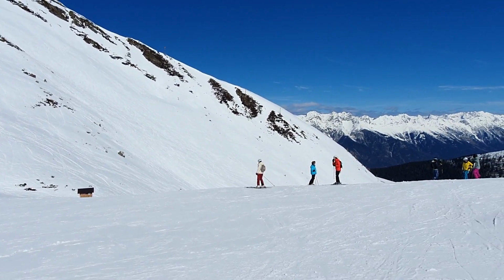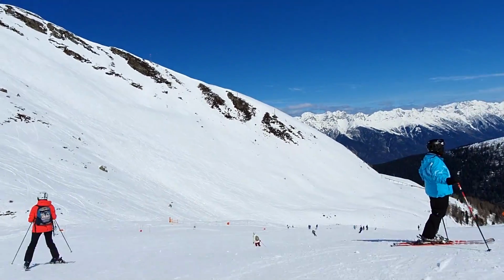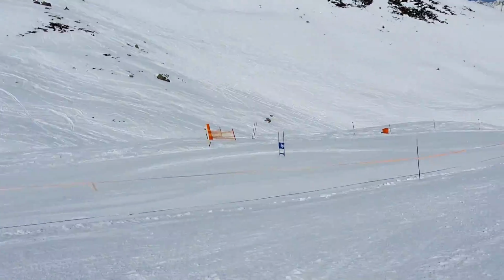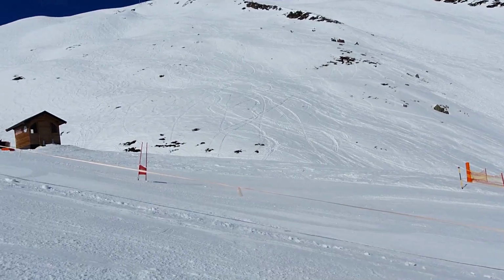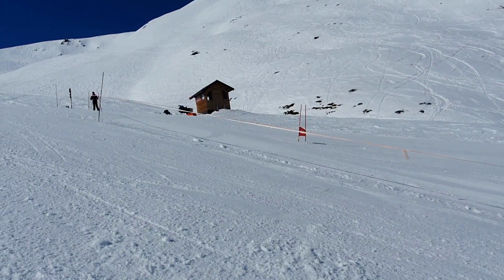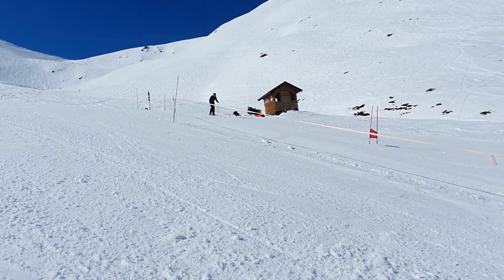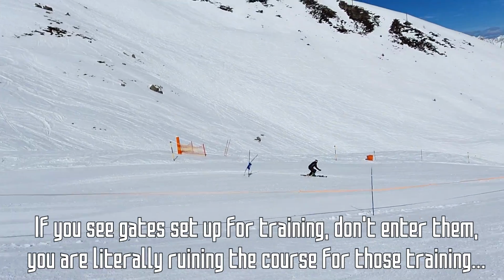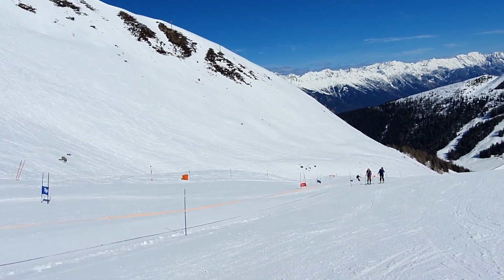And it's not over yet. We're not even halfway through this piste. Well, I got some gates set up. I may go ahead and ask if this is for public or if it's for training. I doubt it's for public because there's a walkie-talkie and that's the obvious sign that it's for training. Yeah, that's decent enough.